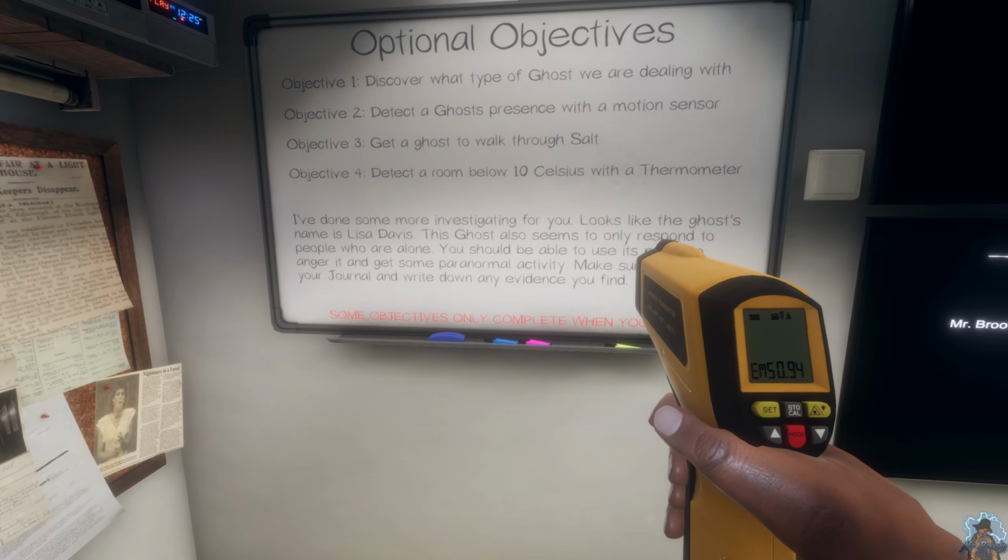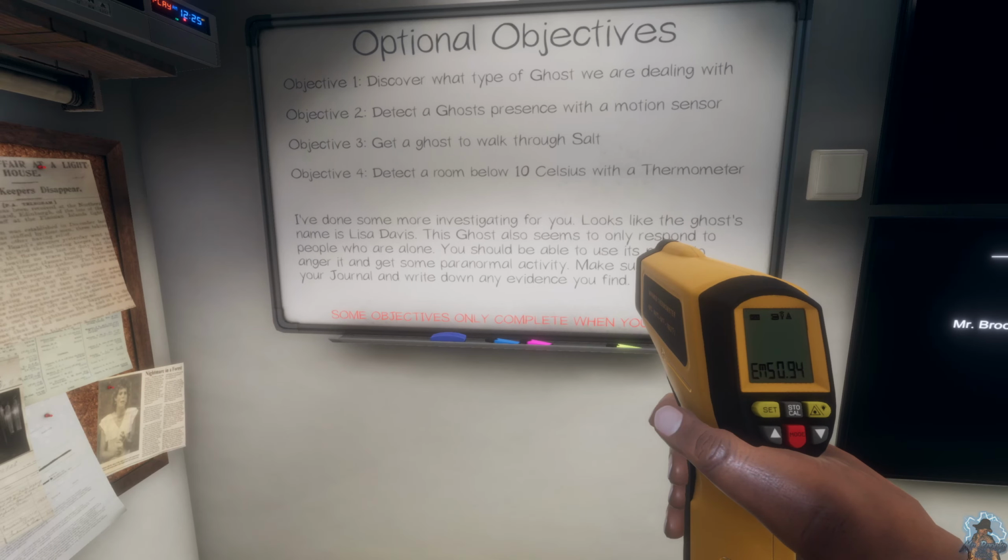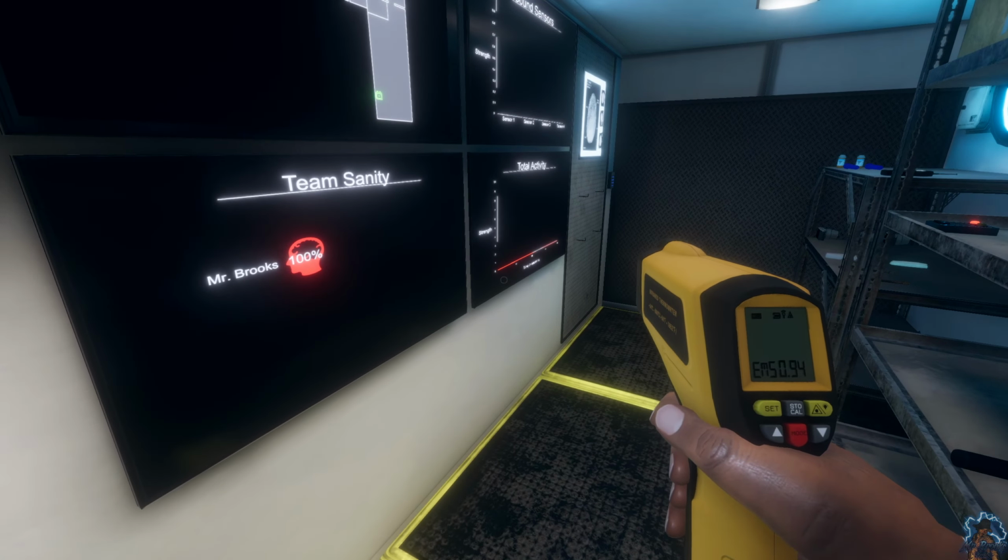In a hurry. We got Lisa Davis. So I'm going to take this note so I don't forget her name. So I have notes. We've got to do a motion sensor. Okay, motion sensor. And salt. And the temperature one. Okay. That shouldn't be too bad.